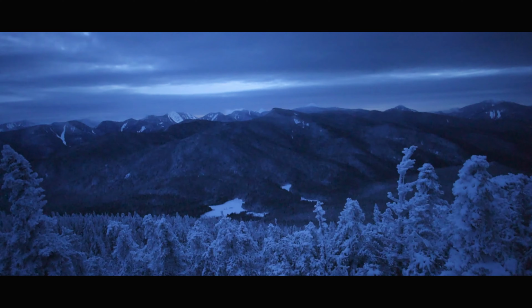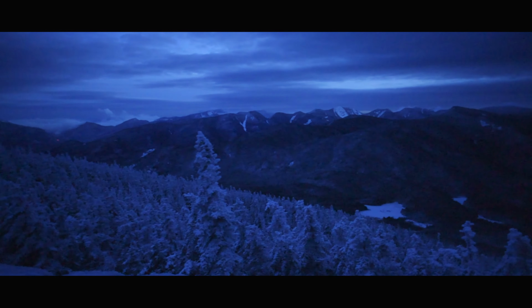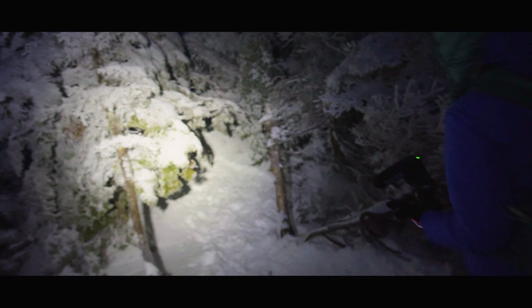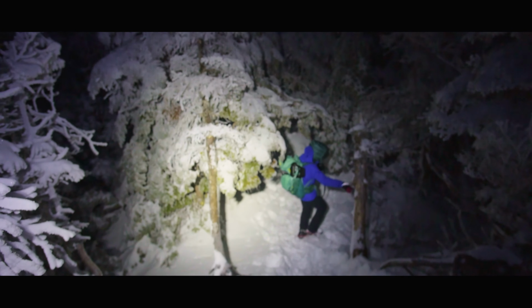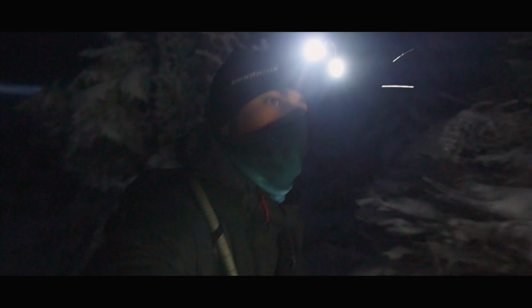Oh yeah. Still getting something. Now that's not what we actually see. This is what we're seeing right now. To the summit, which is just over there.